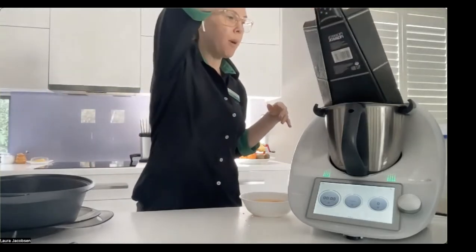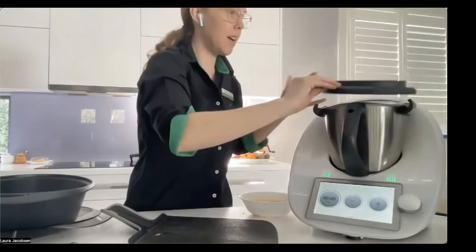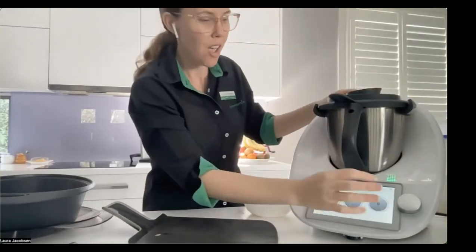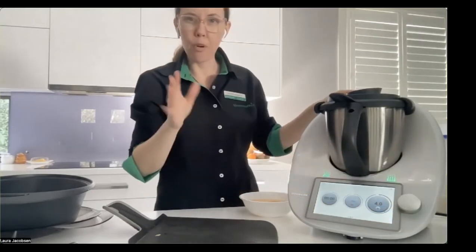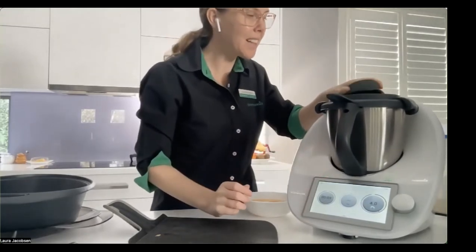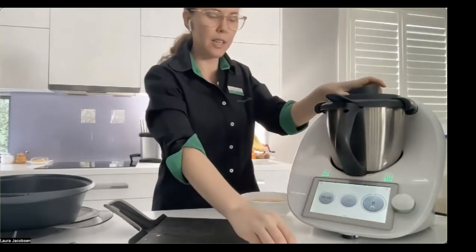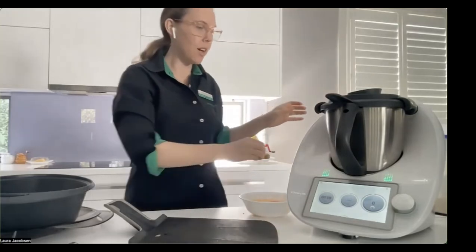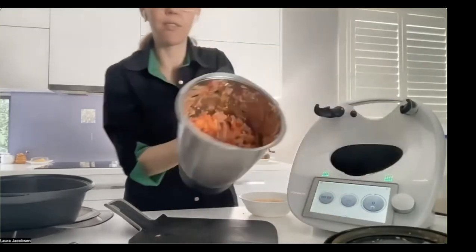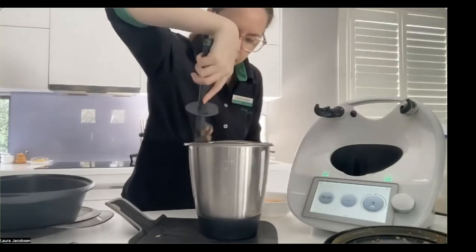If you want these to all look perfectly cubed, you can do this by hand. I like the way the Thermomix chops it. I don't have an issue with it being triangular and a bit funny, as long as it's bite sized for the fried rice. So all I do is turn it to speed 4, maybe about 4 seconds, and I kind of look. That looks pretty good. If you want to do it longer, you can do that. There's a few pieces that I'm thinking are a bit big, so I'll just do it another 2 seconds maybe.